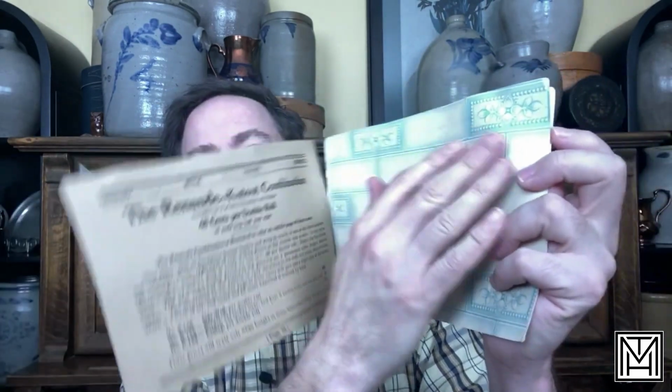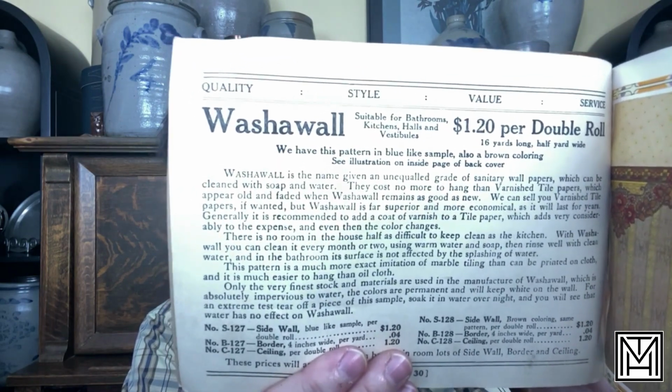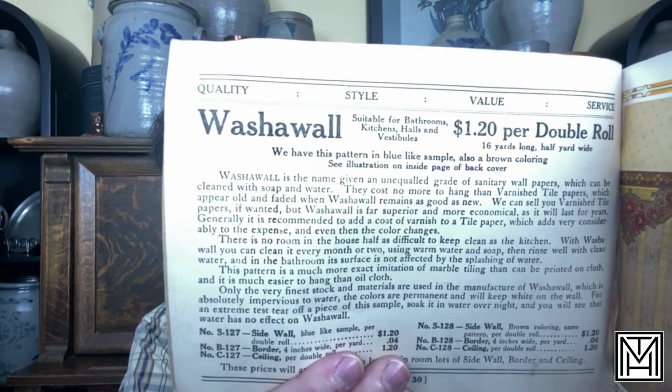This one, though, really feels like a plasticky finish, and it's because it is the kitchen wallpaper, and it is under the brand of Wash-A-Wall. So I'm hoping I might be able to find a little bit of information just from that, because that seems like it might be a pretty distinct brand name. It says wash well, suitable for bathrooms, kitchen, halls, and vestibules. And it also has some pricing information.